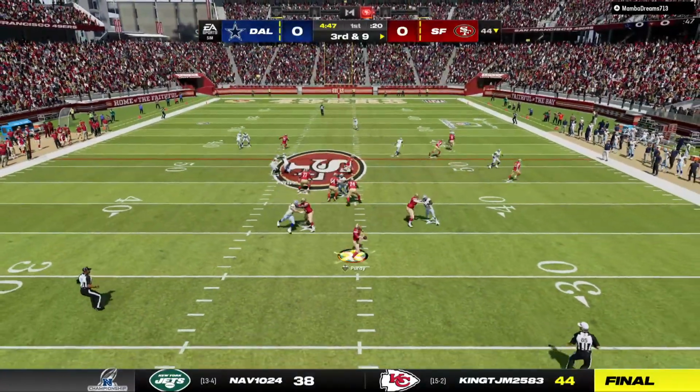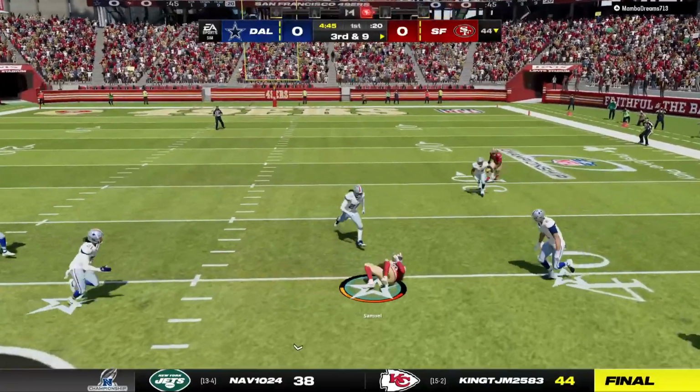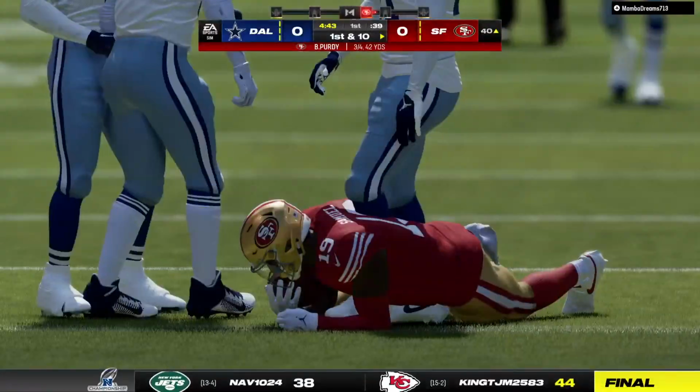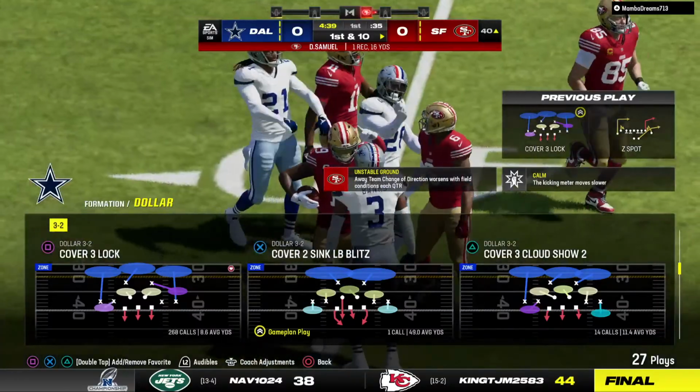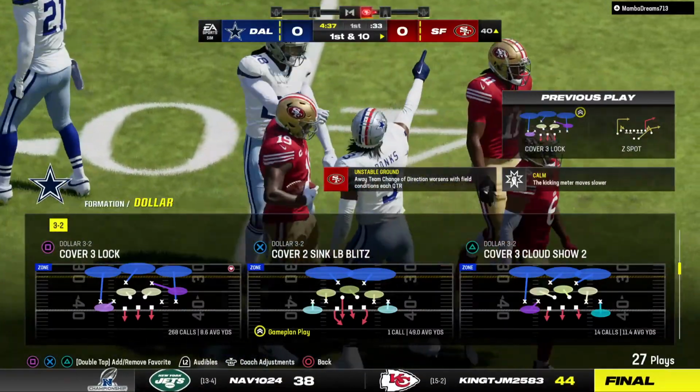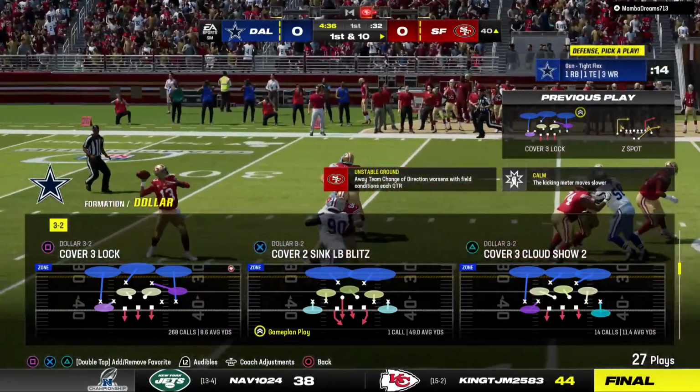Purdy looking to throw. Work in the middle of the field, and he's got a man complete. And he's going to have another first down here as the tackle's made at the Cowboys' 40. That one good for 16 as the drive continues.